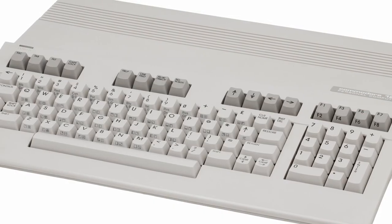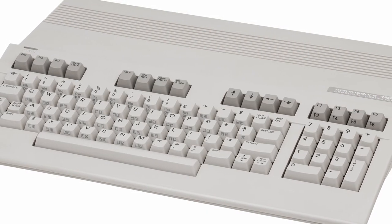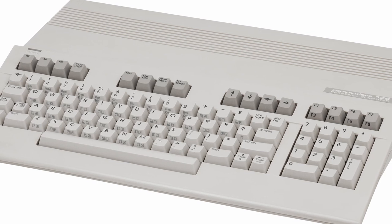In this series, we're going to begin the restoration of the Commodore 128. Now, seeing as it's not as well known as the Commodore 64, I thought it's worth doing a little introduction to it. Released in 1985, the Commodore 128 is the last of Commodore's 8-bit computer line.